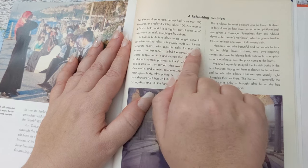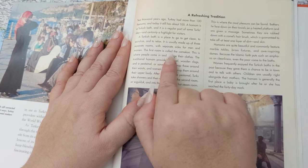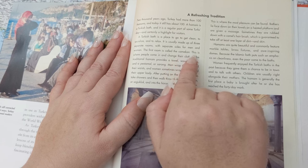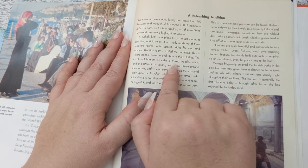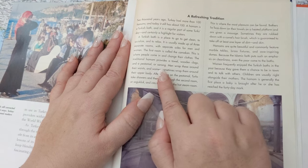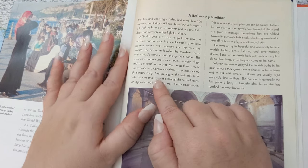It is usually made up of three separate rooms, separate sides for men and women. The first room is called the, oh, it's a jason jamikon. This is where people come in and change their clothes. The traditional hammam provides a towel, wooden clogs, and a peshtemal, or sarong. Men wrap these around their waists, and women sometimes wrap them around their upper body.